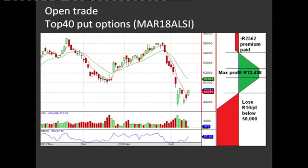The trouble came recently where we had this very aggressive sell-off in February, and the market fell below 10%. It went down about 12, nearly 13%, from peak to trough. What that meant is that this little section down at the bottom, below 50,000 on the Top 40 index, effectively put us into this danger zone, highlighted in bright red on the payoff profile of that option structure. That became a little bit scary to manage.